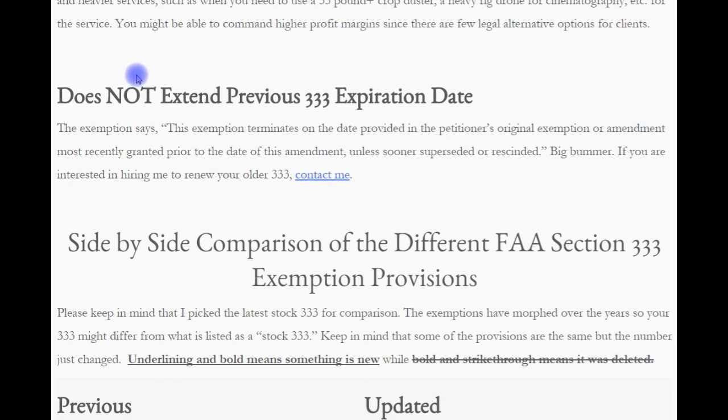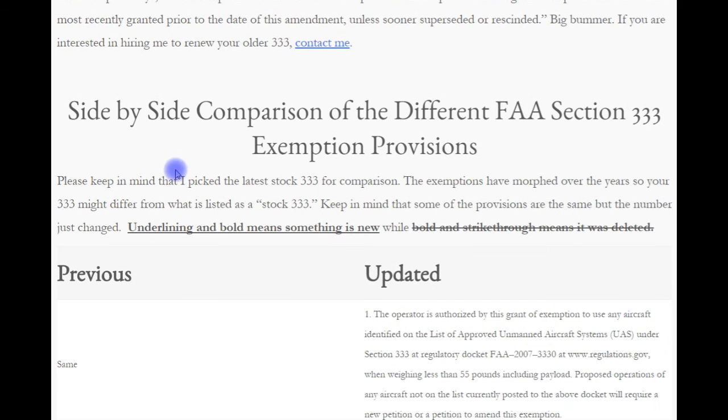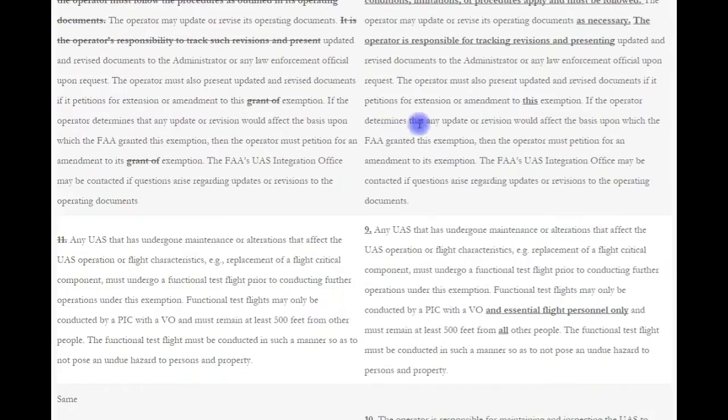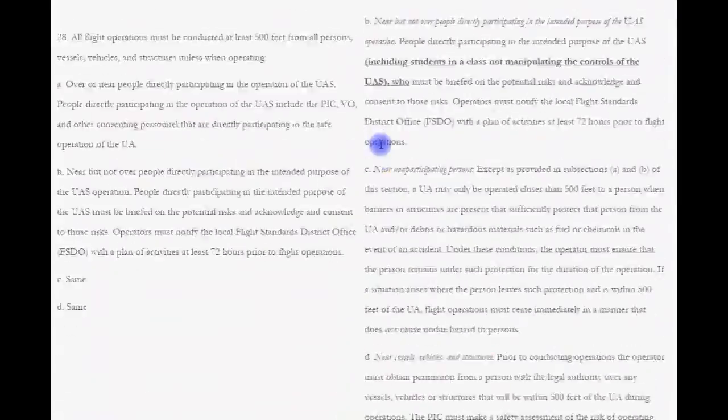Another thing that did not change was the previous 333 exemption dates on the exemption that was just granted. It wasn't extended, so those are still in effect. This is just changing the provisions, not the dates. In the article, I discuss a side-by-side comparison of the different FAA Section 333 provisions, previous and updated. You can see which ones I went through. There were some provisions that were added and some that were subtracted.